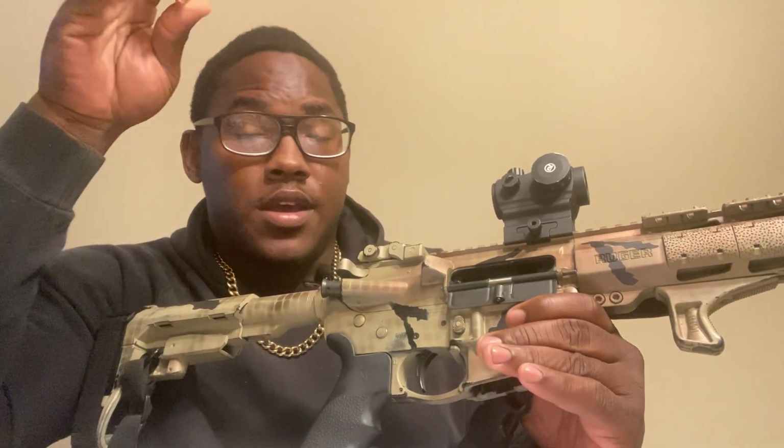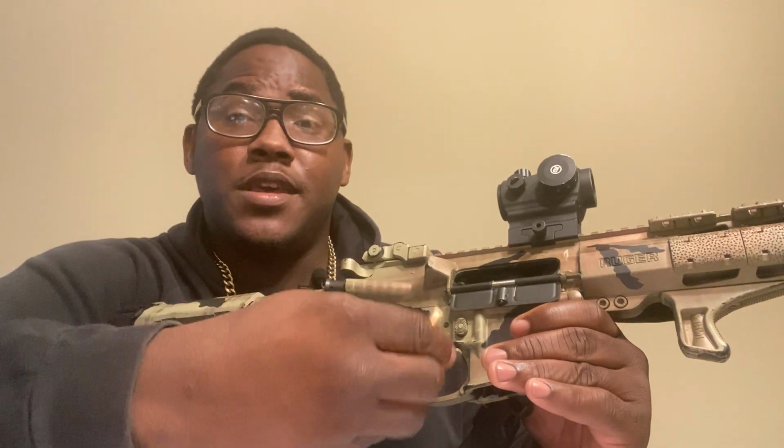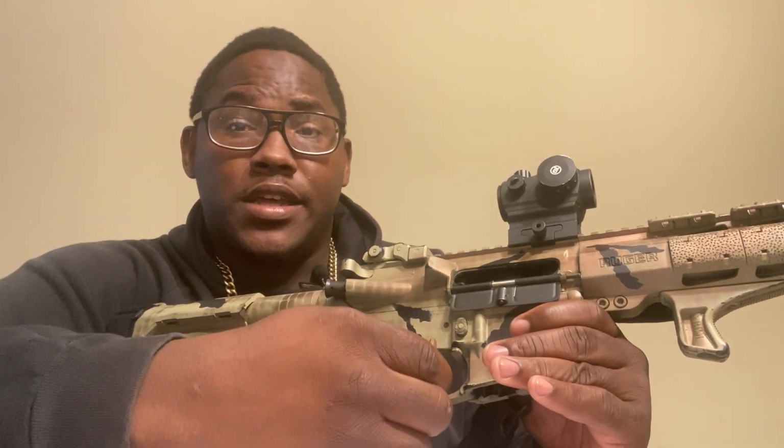And I said, that's weird. Usually, an explosion would have happened. Round would have been set down range. We have a hole in the paper. And that didn't happen. What ended up happening was I had a light primer strike on a 300 blackout inside of a 223 rig. Matter of fact, it was this rig. This gun actually saved me from dying.